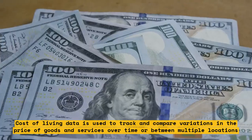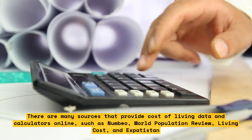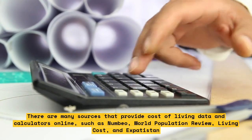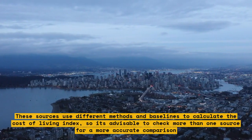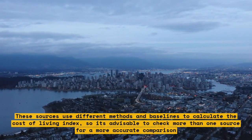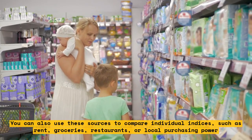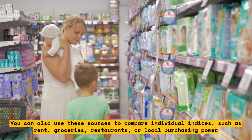or between multiple locations. There are many sources that provide cost of living data and calculators online, such as Numbeo, World Population Review, Living Cost, and Expatistan. These sources use different methods and baselines to calculate the cost of living index, so it's advisable to check more than one source for a more accurate comparison. You can also use these sources to compare individual indices, such as rent, groceries, restaurants, or local purchasing power.